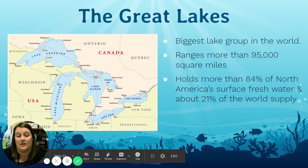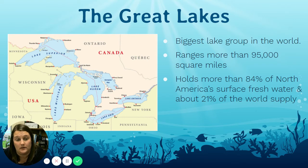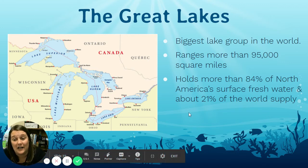This is the biggest and largest lake group in the world. It ranges more than 95,000 square miles. That's how large this is, okay? And it holds more than 84% of North America's fresh water and about 21% of the world's supply of fresh water, which is a huge number.